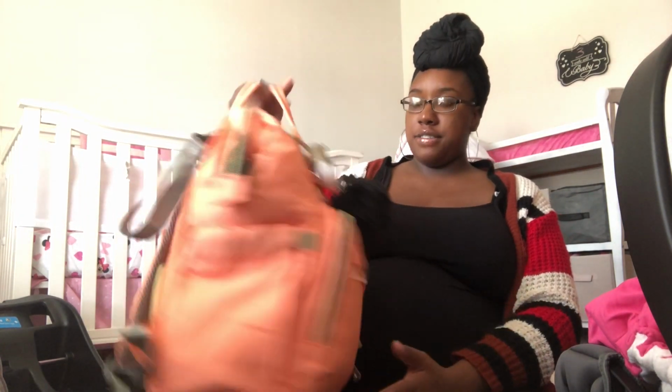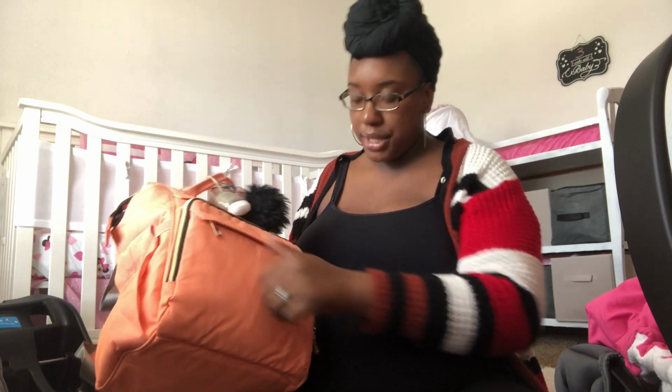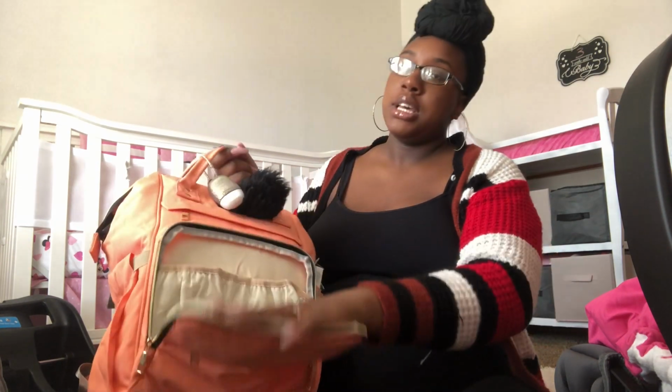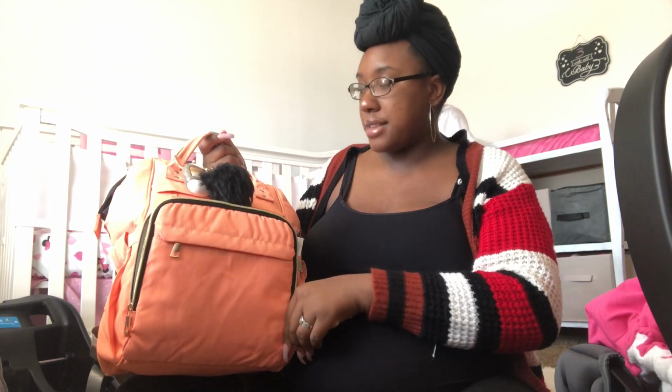Okay, so starting off in here, it's not a ton of stuff because I'm very minimal when I pack for babies at the hospital. But this is my first girl, so I did go a little bit above and beyond, just a little bit. So here holds bottles and things like that. I don't have anything in here. I don't need anything in here as of right now.